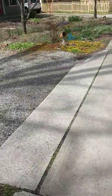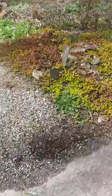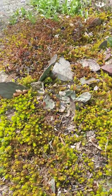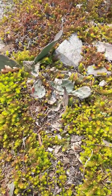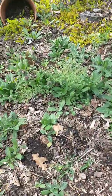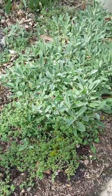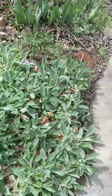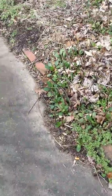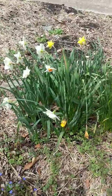Person's garden. So the first thing that we're coming up on is this lovely little garden right here. I'm seeing some parts of prickly pear, some other small growing items. They have some really nice white and yellow daffodils a little bit further up the walk. Zoom in on those. Yeah, those are nice.